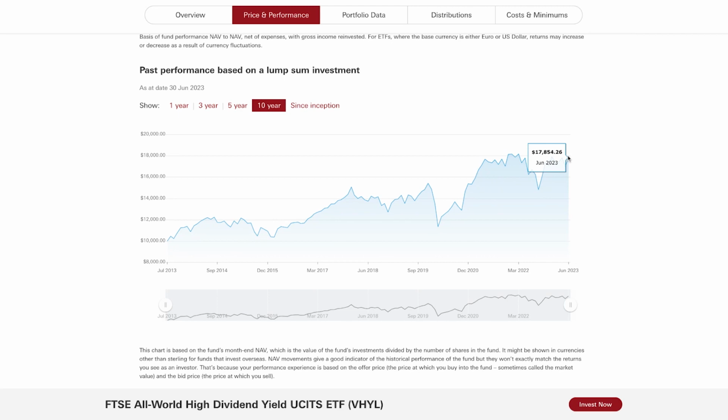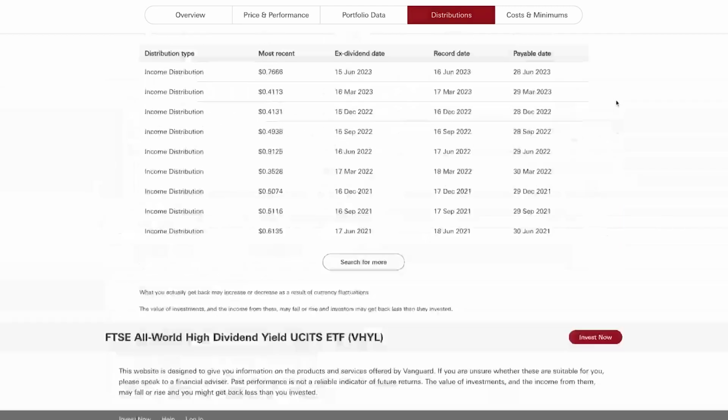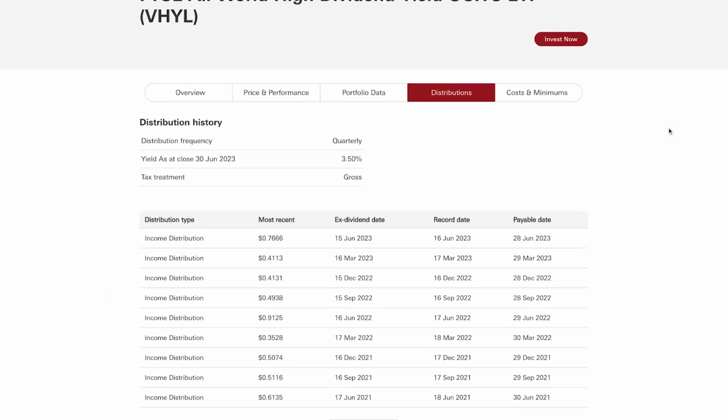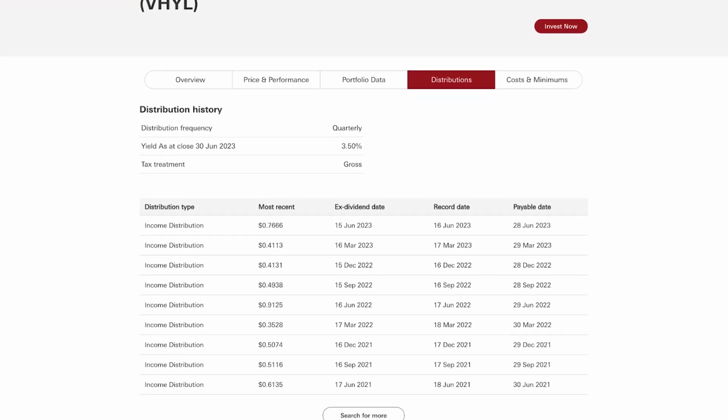Plus, with the emerging markets going to be a force to be reckoned with over the next decade, the price could skyrocket. And the distributions, the yield is 3.5%. In comparison to VUSA 1.29%, it is 2.7 times the yield, but does not have the same price growth. So by having these two ETFs, I get the best of both worlds.